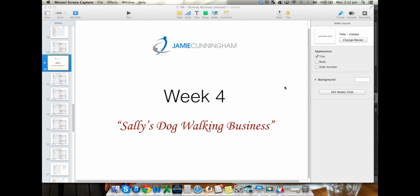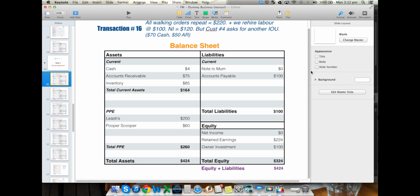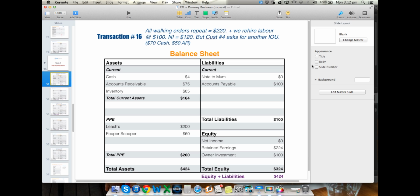We're going to start with a few common transactions and then move on to a few that are a little different and new. Okay, so the first one to get week 4 underway is we're going to do a bit of a bulk entry of our regular customers, and all walking orders repeat. So this is our 4 customers that have placed some walking business with us. They're all going to repeat, and that represents $220 in sales. We're going to rehire our sister for $100. So that's going to leave us with $120 of net income.